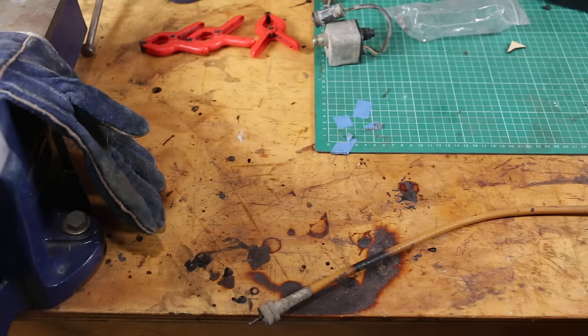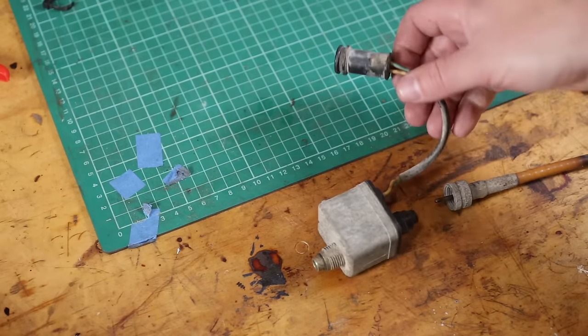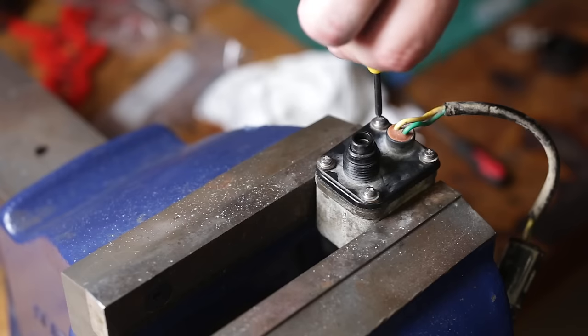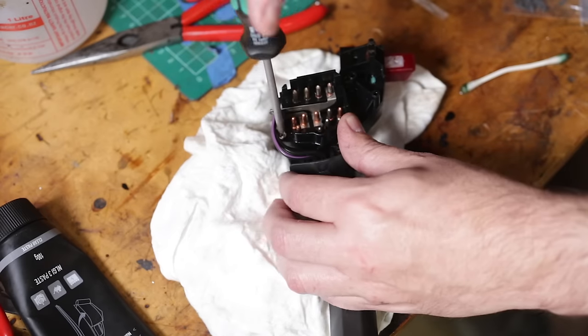There was also the case of the worn speedo cable that I misdiagnosed as a problem in the transducer, which led to tapping minuscule M2.5 threads. But all was fine in the end and the speedo works great. And then there was this corroded mess of a switch that needed cleaning up and reassembling.